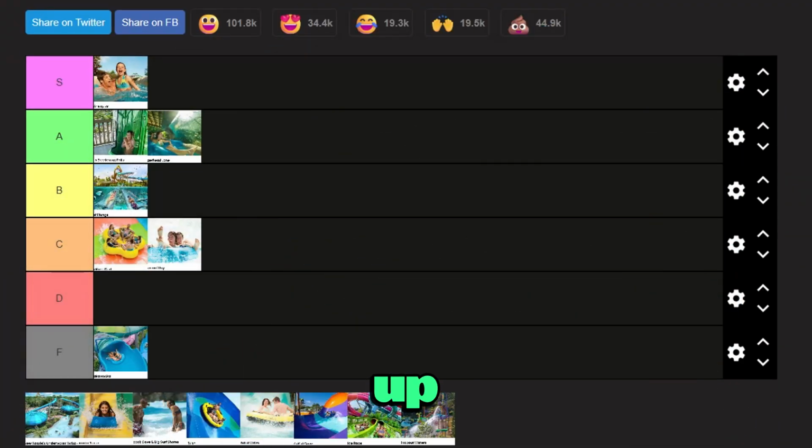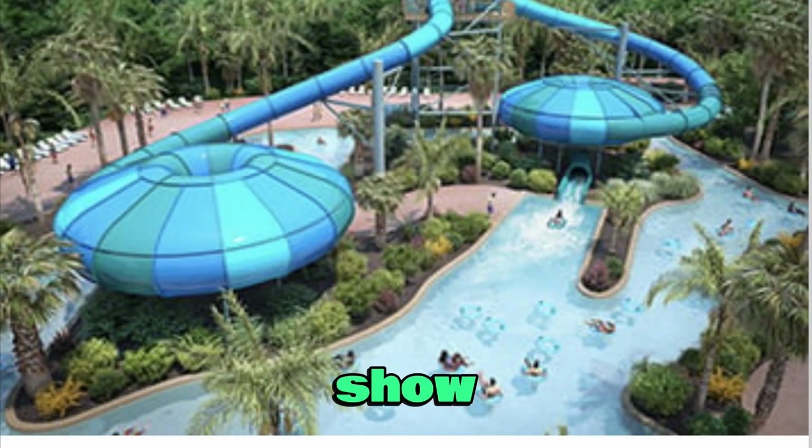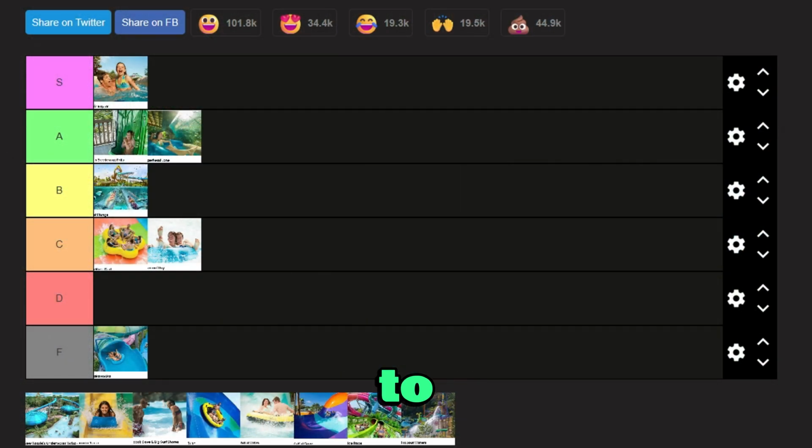Hey guys, next up we have Tassie's Underwater Twist. It is an incredible new ride to Aquatica, and I don't have any footage of the inside of it for spoiler reasons in case y'all don't want to see that. If y'all are interested, there's plenty of other videos that show the inside, and I'd recommend going to watch one of them. But let me explain it a little bit in the most spoiler-free way possible.